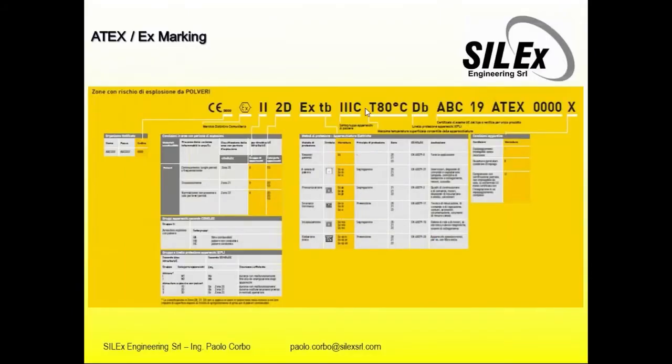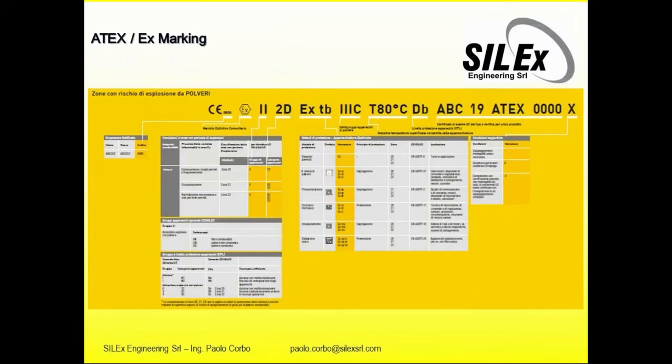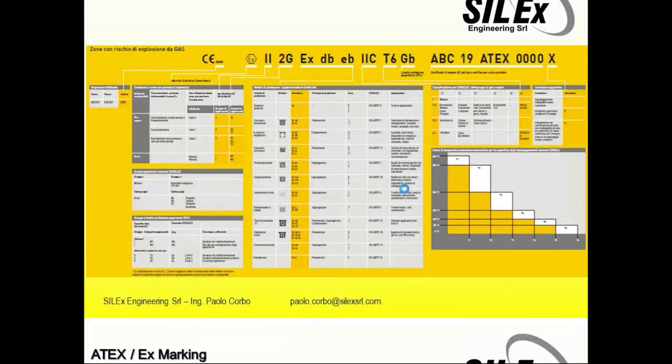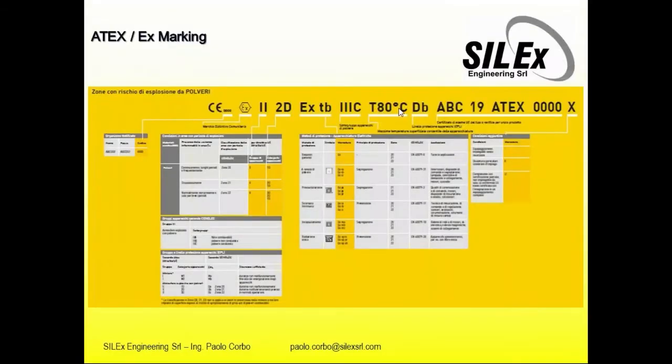DB is APLB for dust, the same for category 2 dust, zone 21. I see T6, this equipment is heating up maximum up to 85 degrees, so it's suitable for any known gases. And second C means that is the best equipment we can realize because it's suitable for any gas. The same applies for the dust. T80 degrees is the best we can do for a dust equipment, and 3C is the best we can do for a dust equipment.